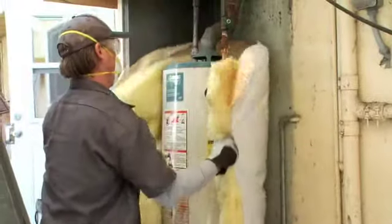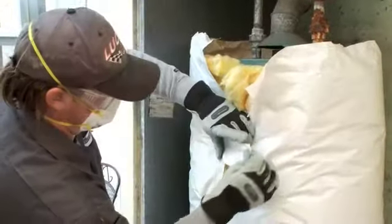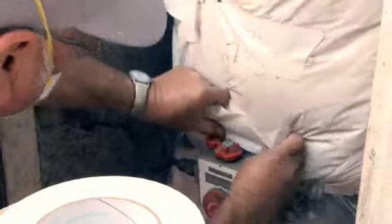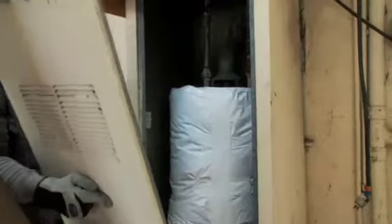Wrapping a water heater with insulation can reduce standby heat losses by 25 to 45%. This will save you around 4 to 9% in water heating costs. A tank that's warm to the touch needs additional insulation. Insulating a storage water heater tank is fairly simple and inexpensive, paying for itself in about a year.